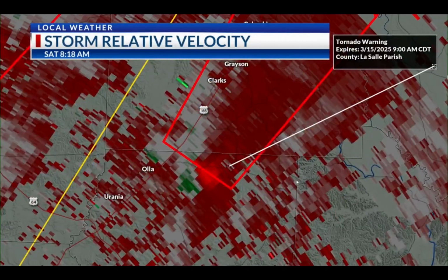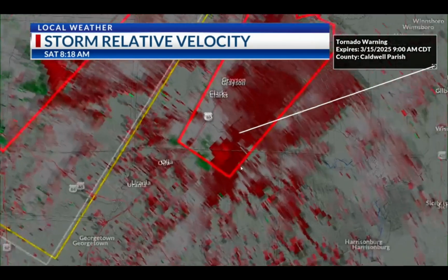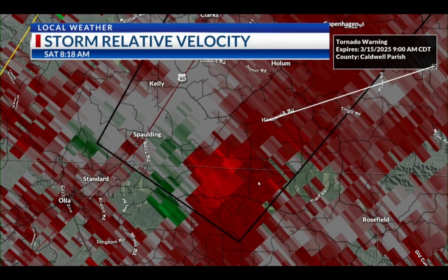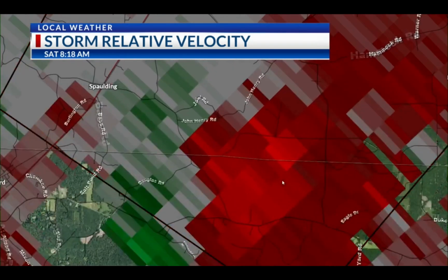We have a new tornado warning for LaSalle Parish as well as Caldwell Parish. This goes until 9 a.m. Currently, the area of that includes Columbia, and Columbia Parish as well. It is just east of 165. It is southeast of the community of Kelly, and where it is crossing right now, it's past Standard already, and it's already northeast of Alla. So I believe that's Hammock Road and other areas near John Henry Road as well as Douglas Road. Those are all areas where the rotation is on as of this exact moment.